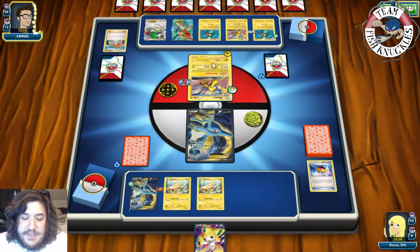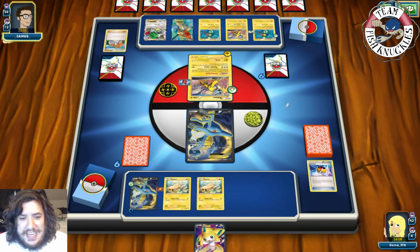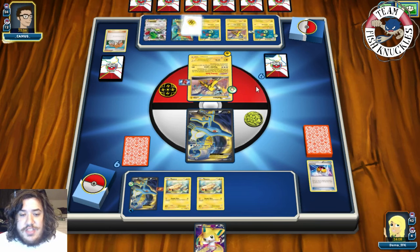It'll do 5, 6, 7, 8, 9, 10, 11, and we'll have some kind of pressure on us. But hopefully next turn we can knock out the Raikou. Hopefully he doesn't hit a Float Stone. If he doesn't hit a Float Stone, then we're okay. Unless he has a Lightning Energy. If he has a Lightning Energy, he can attach to this guy. He can double Dynamo to this guy and take a knockout.